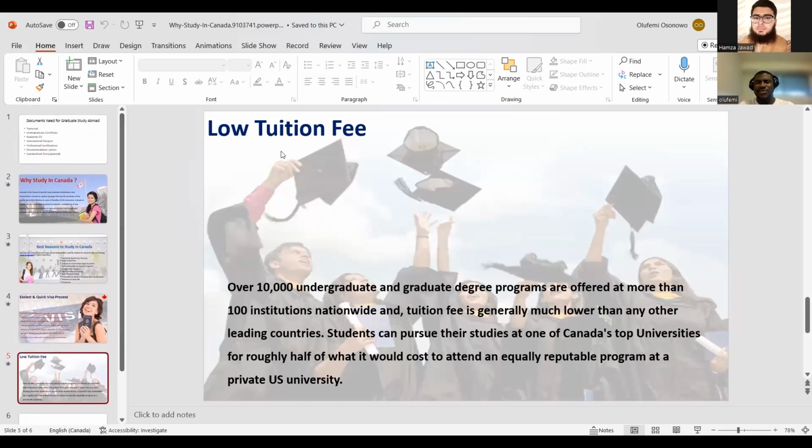So these are just some of the reasons why Canada is the best destination to study. Whether you're coming to pay or you're coming on fully funded scholarships, Canada is always the place to be for your tertiary education.